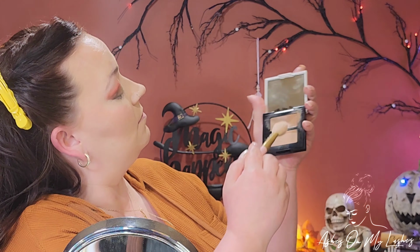Now I'm going in with the powdered bronzer and you'll see what I mean. It's just a little too light for me. I just like it to be a little bit darker than that. And this is the Juvia's Place liquid highlighter in the shade Ivory Light.